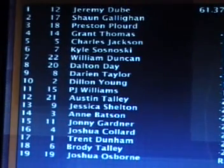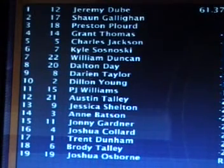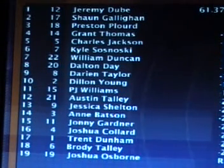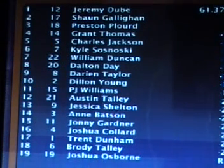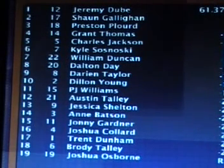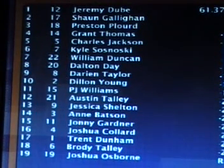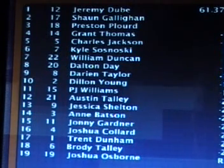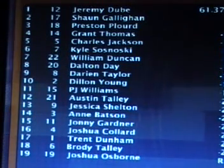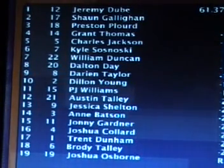A lot of the big names making the field here in the form of Doobie, Gallagher, Plord, Jackson, Sosnowski, Duncan, and Dylan Young. A lot of the veterans. So we know half of the main event field is already advanced, I should say. We'll wait and see what happens in heat number 2.